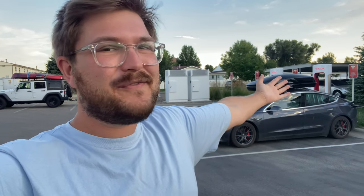Temperatures are coming down. It's mid 70 degrees right now. It almost feels chilly. We've been used to some really high temps. Even in North Dakota, it was mid to high 90s. So this 70 degree weather feels great.